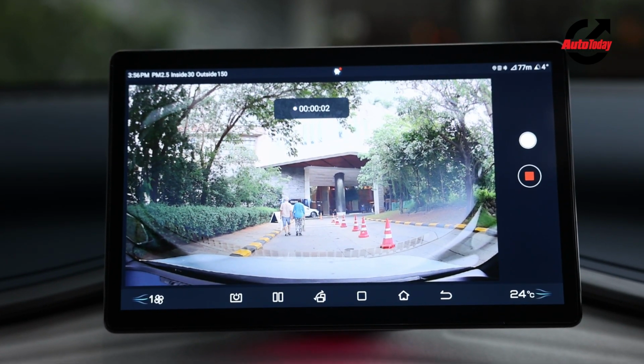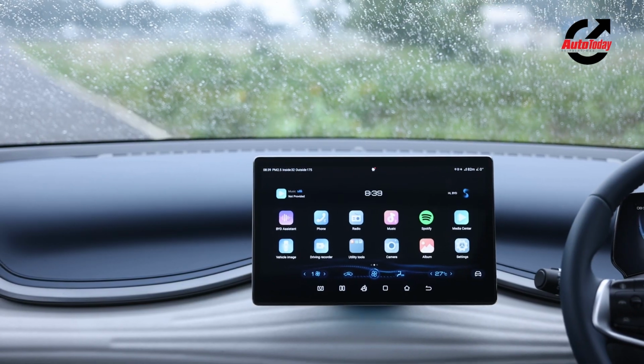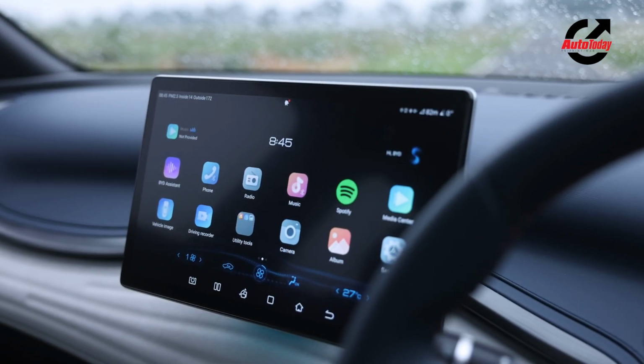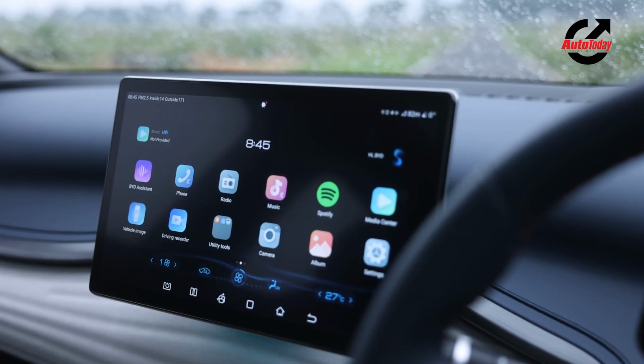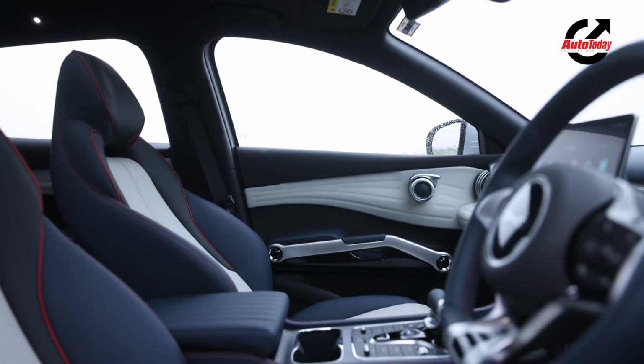You can copy it onto an SD card and use it as you wish. While our test car didn't have Apple CarPlay or Android Auto, we're told the cars reaching customers starting January 2023 will have both connectivity options. Well, you get pretty much everything you'd expect from a car at this price point.